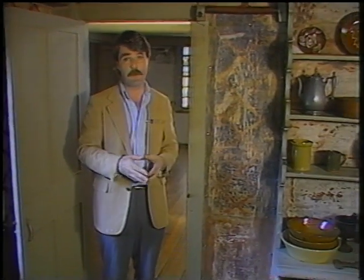One of the most fascinating things about this house is that it's been restored so that some of the details from each period have been maintained. It's something like an archaeological dig with the various layers exposed.